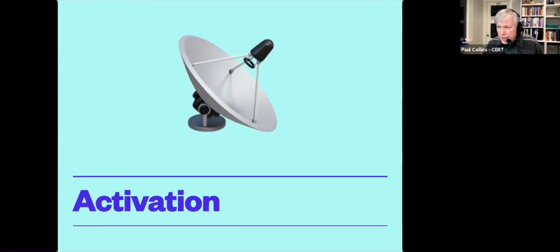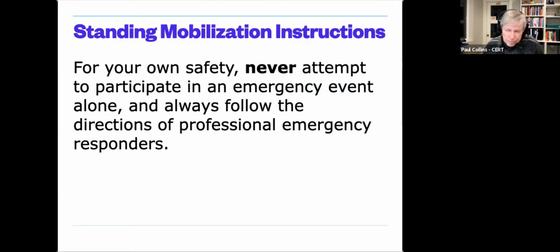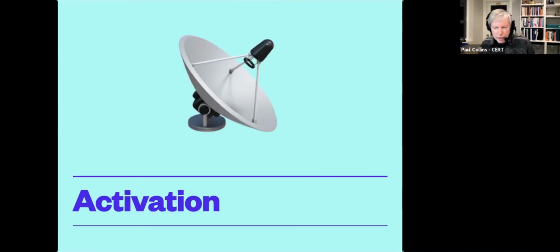So that's the standing mobilization instructions. Any questions about that? Should be fairly familiar stuff. Okay, good. Going through this and turning it into slides made me realize it could use some updating. So maybe the leadership committee can take a look at that at some point. And there are a number of redundant things in there too that I thought could be tidied up.